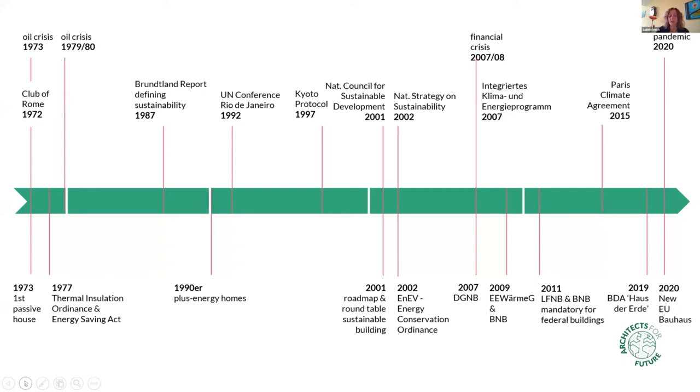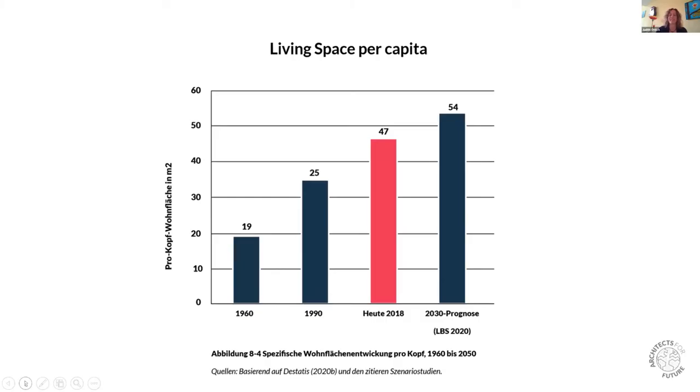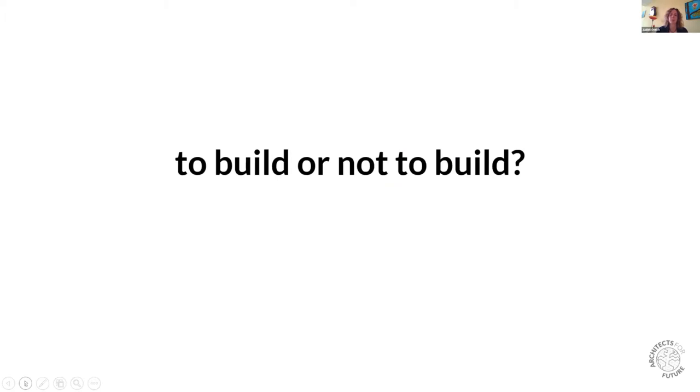All that isn't news, actually. There's a history of developing ideas and solutions. Now we know that we can do things differently and even how we can do things differently. But we're still building as if there was no tomorrow. Because we consume more, efficiency gains are counteracted, a solid rebound effect. So at this point in time, we should ask ourselves, do we need to build at all?